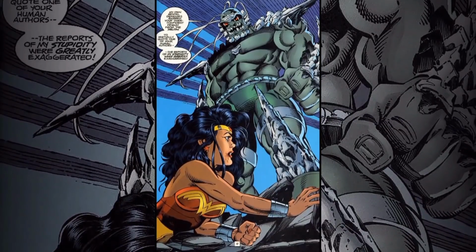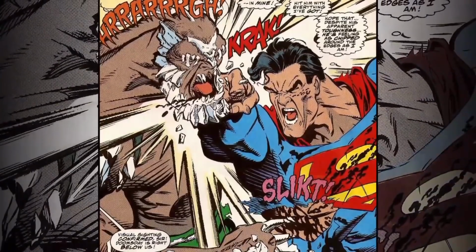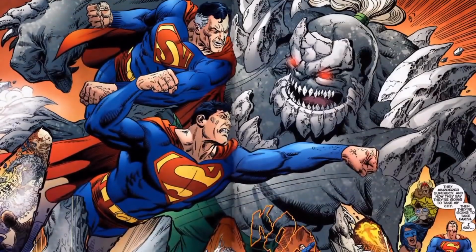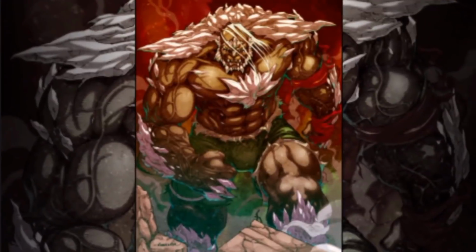Now, at one point he was regrown by Lex Luthor, and after this he was genetically part Kryptonian because of his genes having been spliced with Kal-El's. At this point he was shown to be weaker than he was before when he had killed Superman. This was chalked up to him being intelligent, and therefore he would fear death and would tread more lightly.